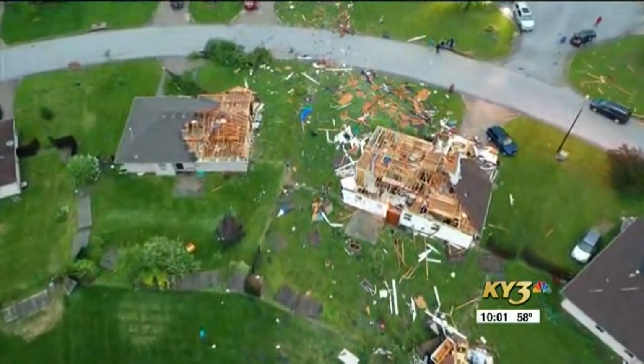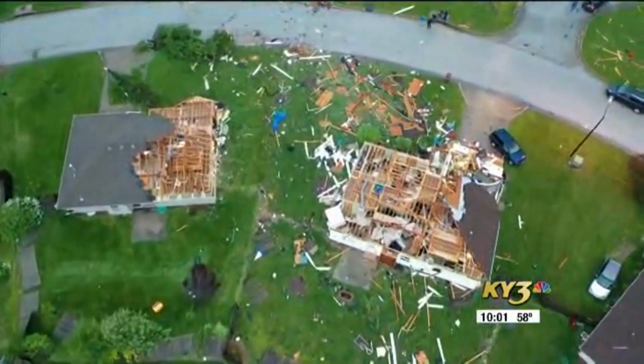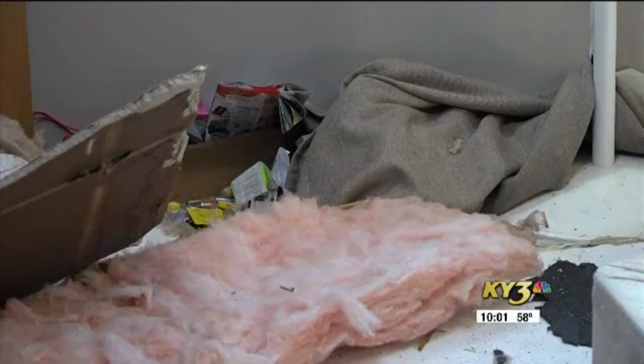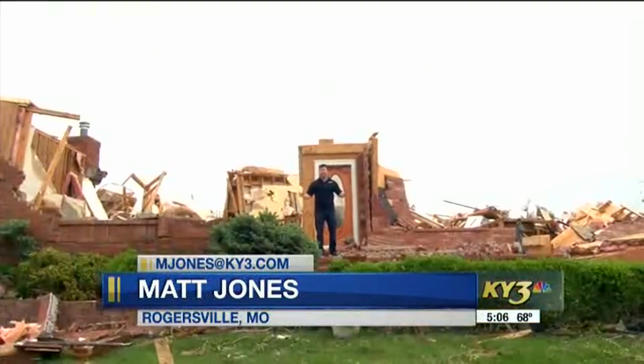Just a few seconds later, the storm was right above the family, leaving mass destruction. It sounded like a dog whistle for the wind, and then just, I don't know, shambling and windows shattering. And, I don't know how to describe it, just quite horrifying. Each time we have a tornado warning, the KY3 storm team warns you to take shelter immediately, and this is the reason why.